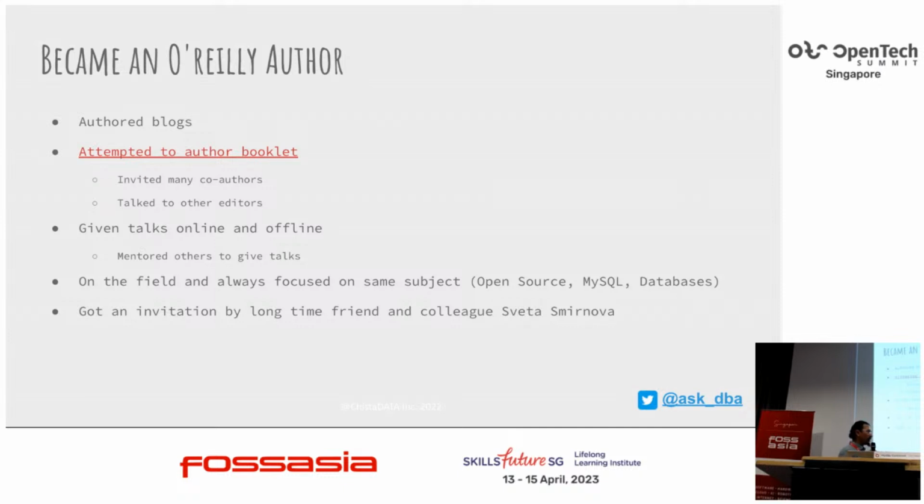I also attempted to write a booklet about 8 or 10 years ago. That took me about a year and a half. It was a MySQL learning booklet, and then it got published together with another one. We'll talk about that. The authors were my ex-colleagues, and I invited many co-authors. I've spoken to people who authored books with other publishers, but never got to that point.